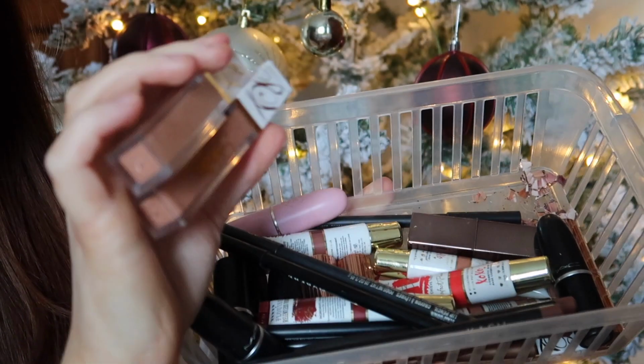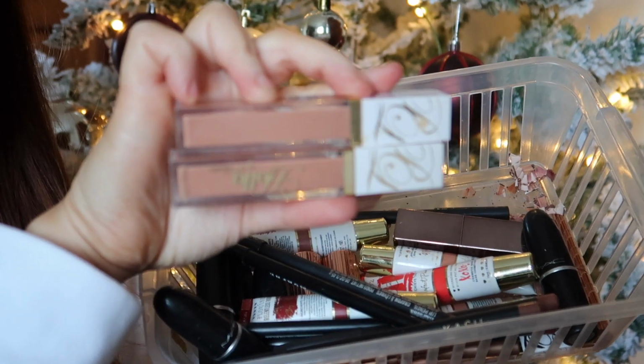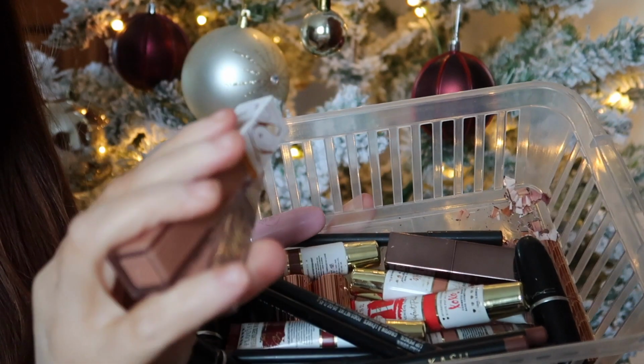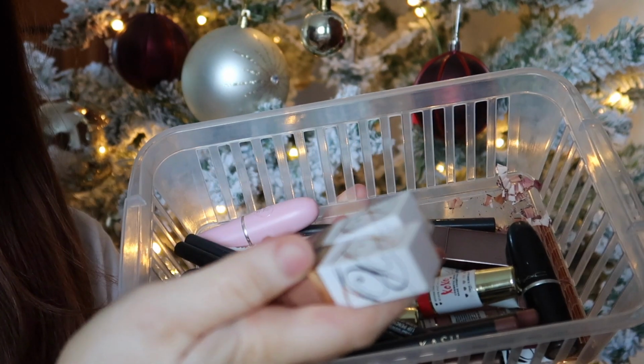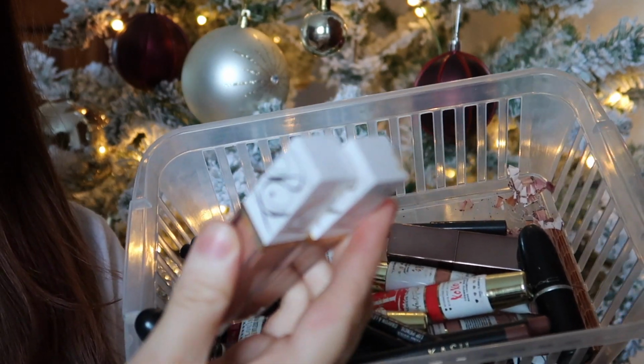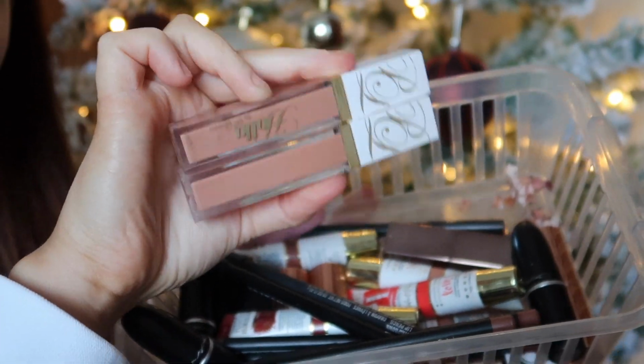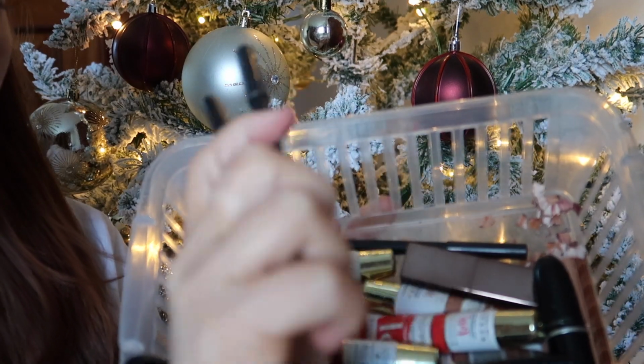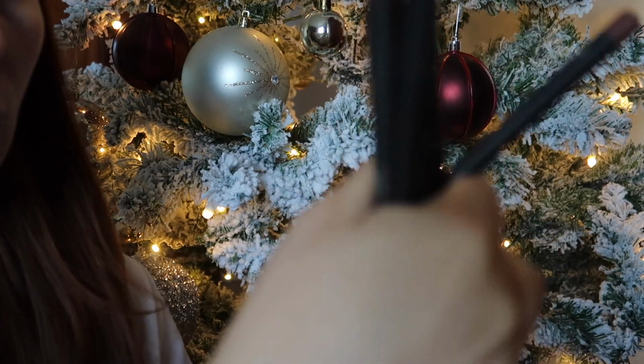Then I have 2 of these Pat McGrath Holo Glosses. These are actually not one of my favorites. I don't like the formula. I think they're quite thin, and I don't think enough product picks up on the applicator, so these are actually going to be going. Then we have all my MAC lip pencils, and my Morphe lip pencils will be kept just because I actually tend to reach for these all of the time.